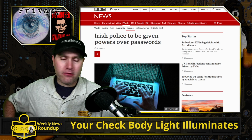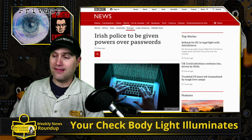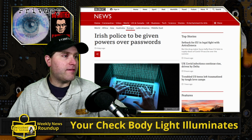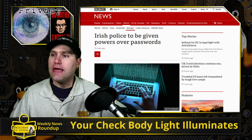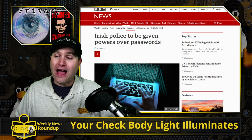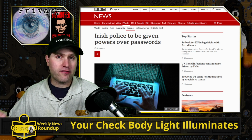So in Ireland, if there's any Irish out there, I've not seen Computing Forever comment on this quite yet, but indeed. The Irish police are now being given power to get your password. If you do not give your password, like if you're stopped for a traffic stop, they now have the right to get your password and extract your password.